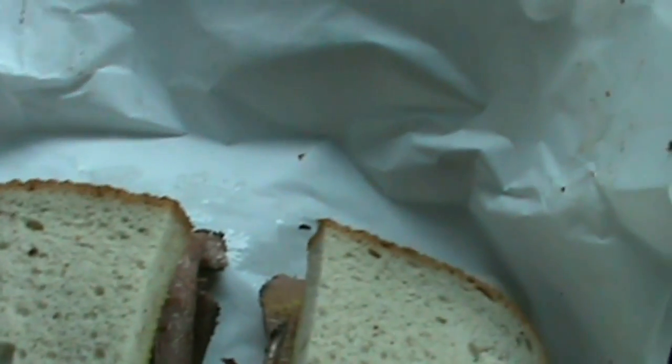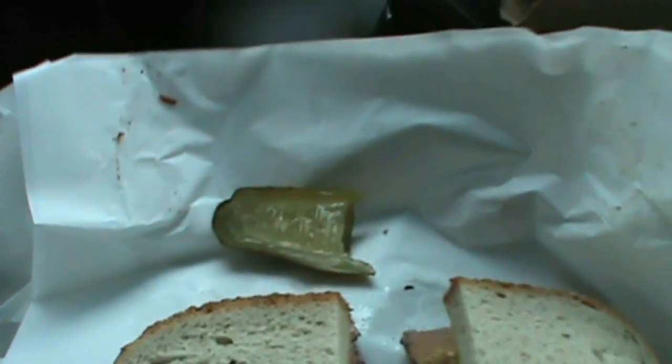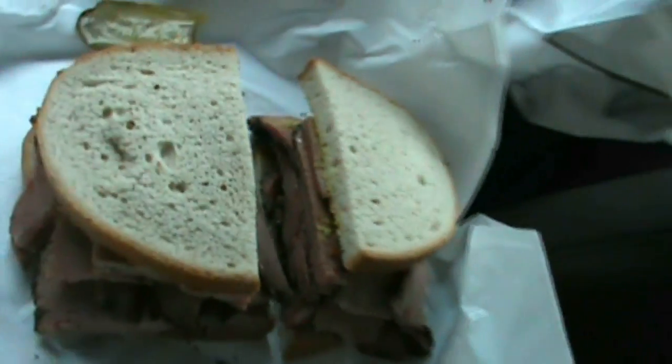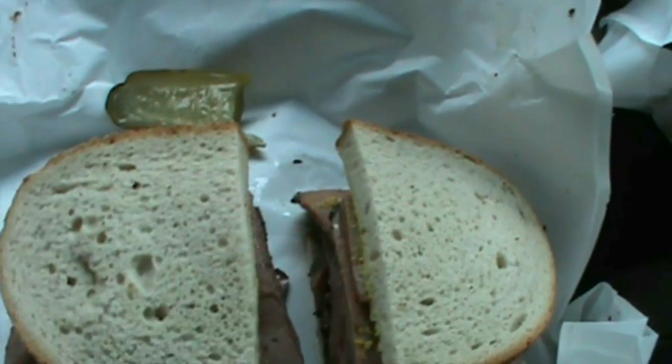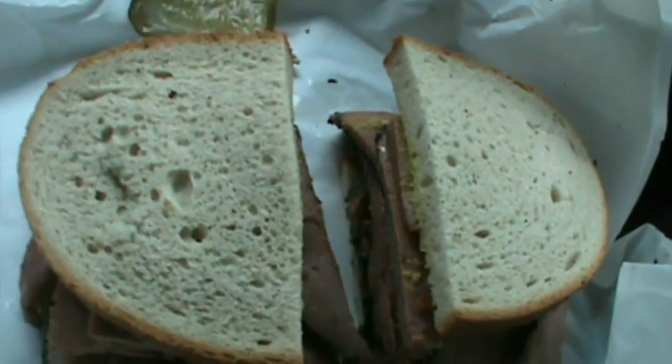And of course, who can have that and not have full sour pickles? Delicious. Oh man. Heaven. Sheer heaven. Alright. So this is John the Limo Guy from the Lower East Side, right outside Katz's Deli.